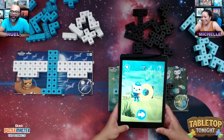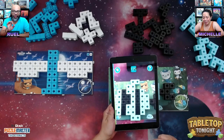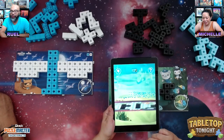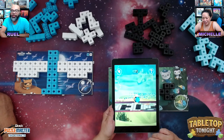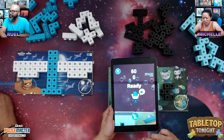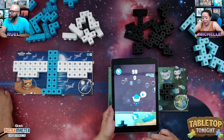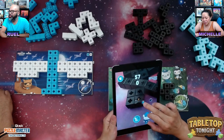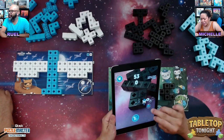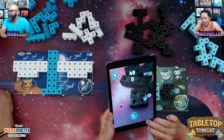And we got a raid coming in. All right, Phantom Meeple, we're gonna give you the raid in just a second. Michelle is getting her little friends. We're using the app. We are playing Puzzle Master, the Octonauts. So she's gotta find her fish friends right now. Oh, fishies! All right. I have to find three fish. I believe it's three fish. Go! Hurry! And you can press that run button if you want to make it go faster.